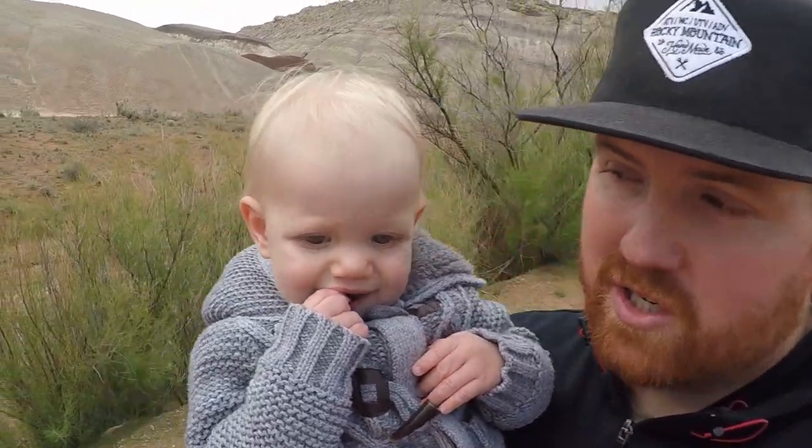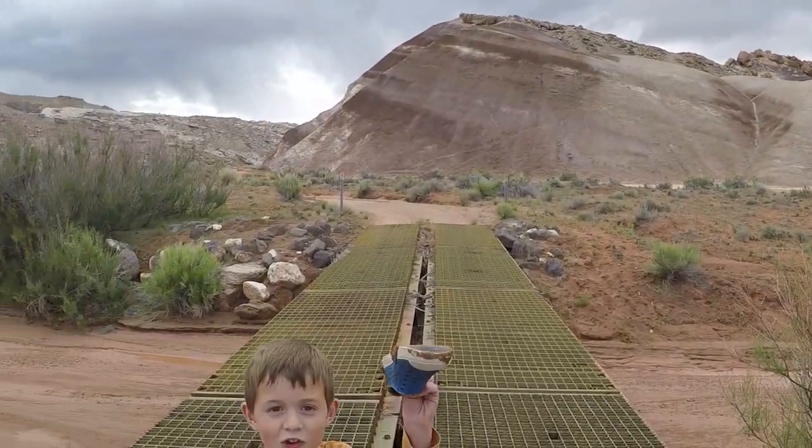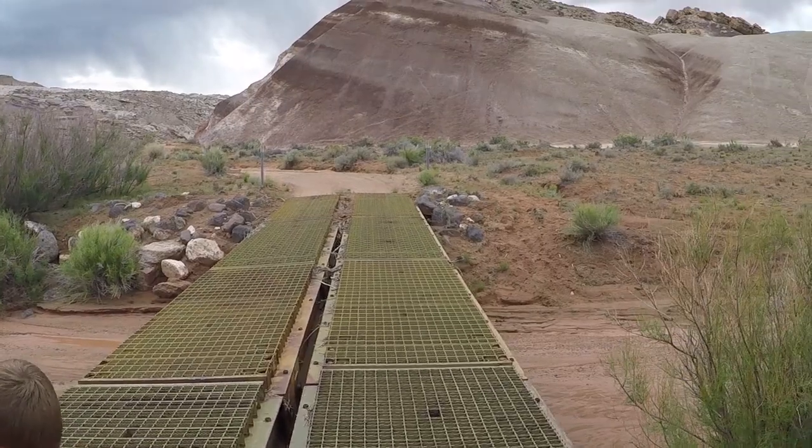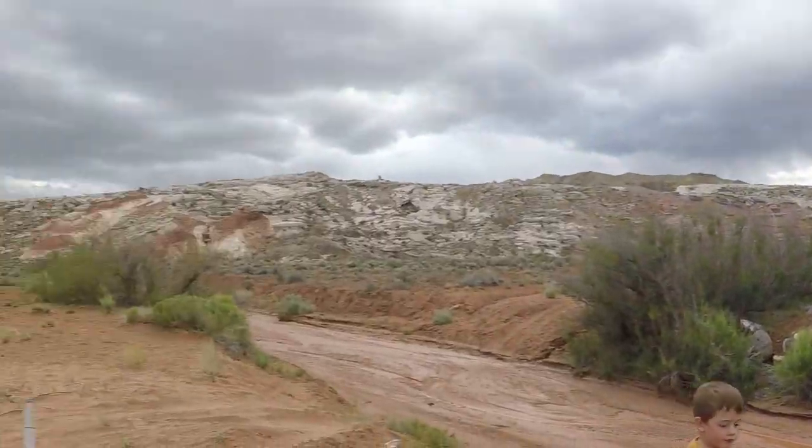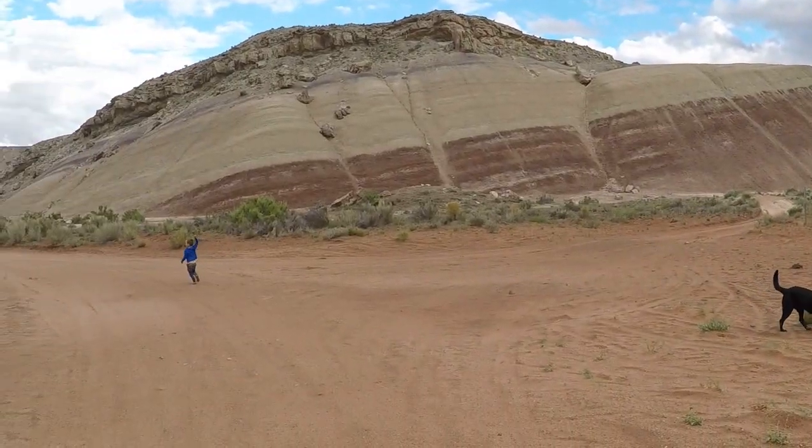Check out this bridge. Your shoe did fall off through it. This thing is cool. I can't wait to drive over it tomorrow. Should we go back and see if dinner's ready?